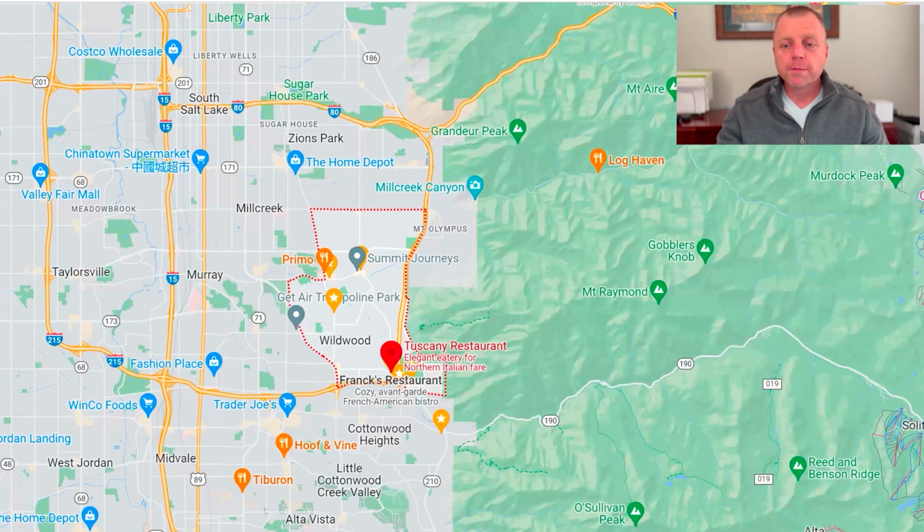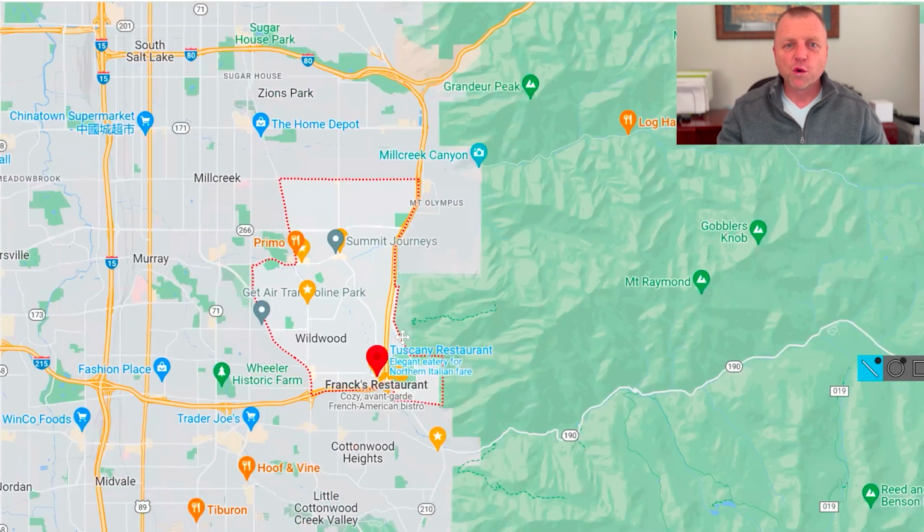Okay, so we're going to jump in here, zoom in a little bit closer, and let's take a look at some of the different shops and the different restaurants that are all available in Holladay.